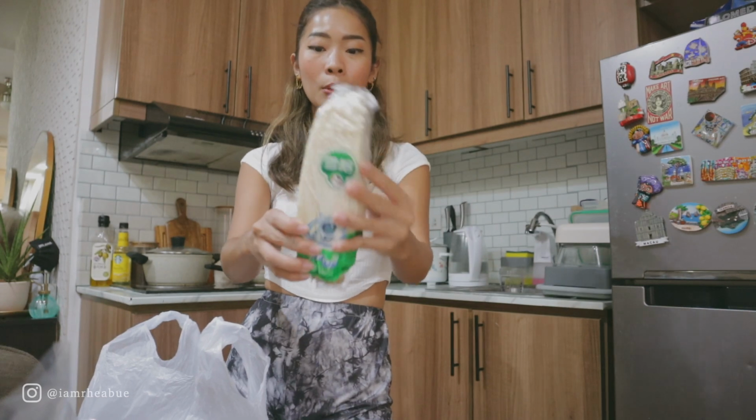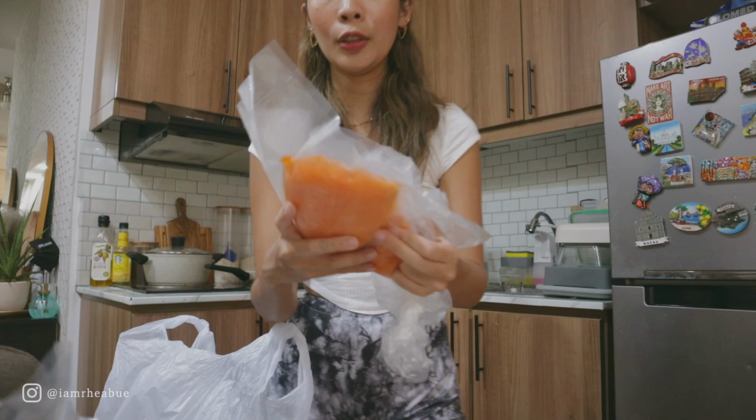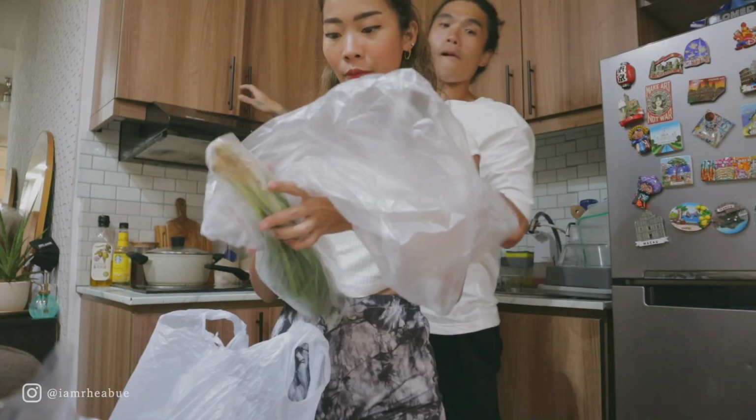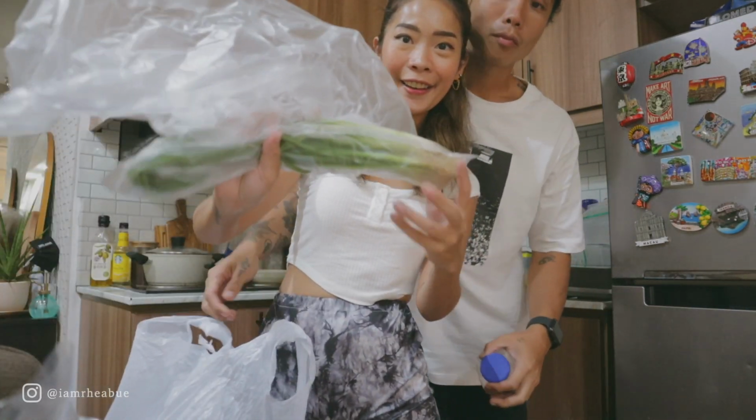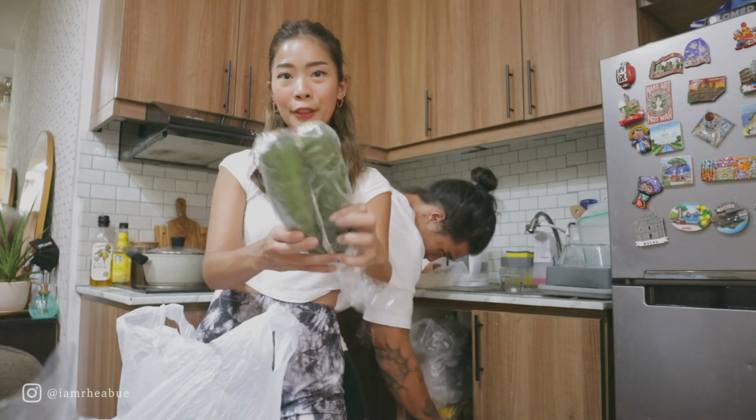Enoki mushroom. I also got us salmon. This is what I'll cook for dinner tonight. Hello. And then we have spring onion. And then we also have zucchini.